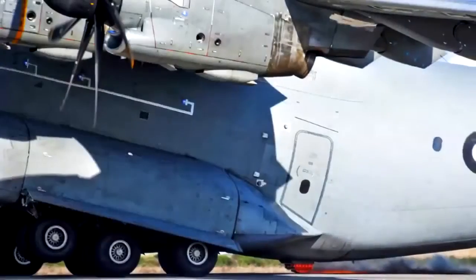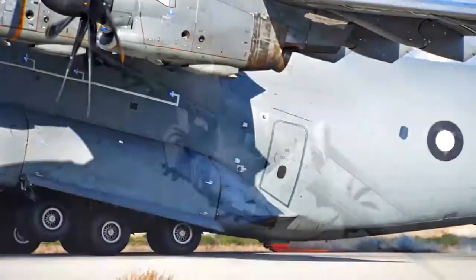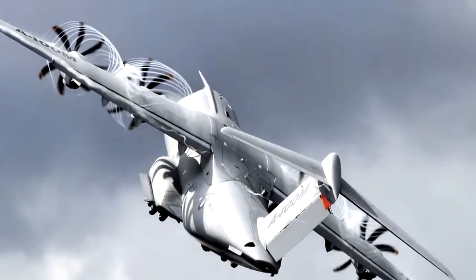Cruise speed of the A400M Atlas is almost as fast as turbofan-powered transports. This transport aircraft can carry up to 116 fully equipped troops or 66 stretchers and 25 medical attendants.